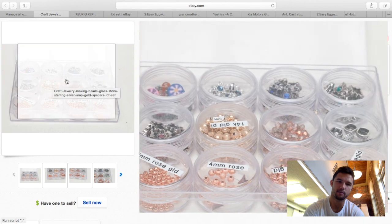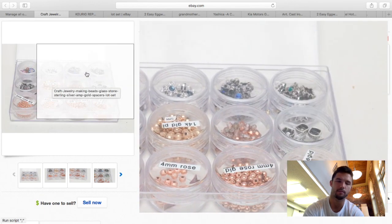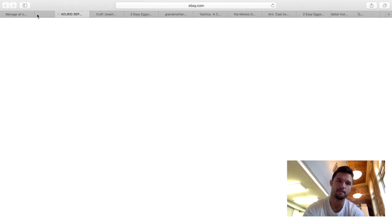These beads I purchased at an auction. I got several of them, I believe I paid $20 for the lot. I've already made my money back, so these are all profit. This one sold for $15 with free shipping. It did ship first class, so about $5 profit on that.